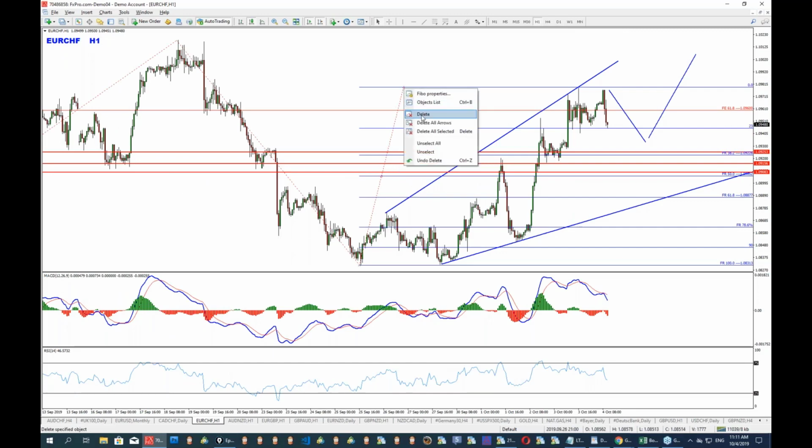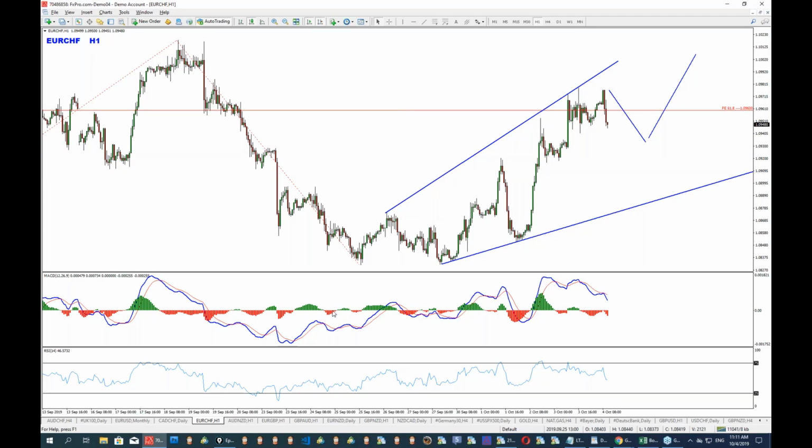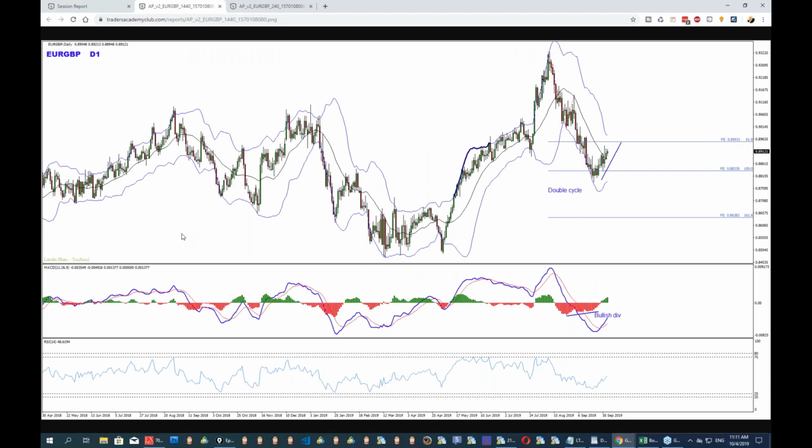I'll just go ahead and clean up a bit. There we go. Okay. So that's about euro franc. Then we have euro pound, which in my opinion became a very tricky situation. And the reason is we have strong bearish momentum to the downside.